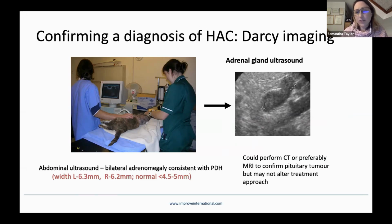CT, MRI, obviously going to give you lots of information about the adrenals, but can be a little bit more expensive and may not change what you do.